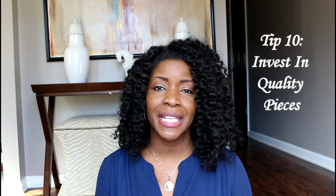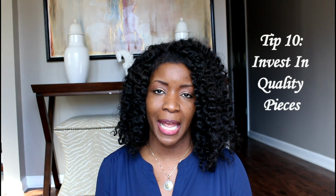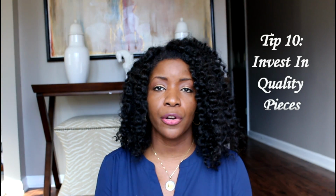My next key tip is to invest in very good anchor pieces, i.e. your sofa, your dining room table. Those are things that will get a lot of use. And when you think about your sofa, we watch TV on our sofas, we eat, we work, we play, we sleep, we do so many things. And that is one upholstery piece that I feel that will last throughout the usage it will receive. Then that's where you put your money.